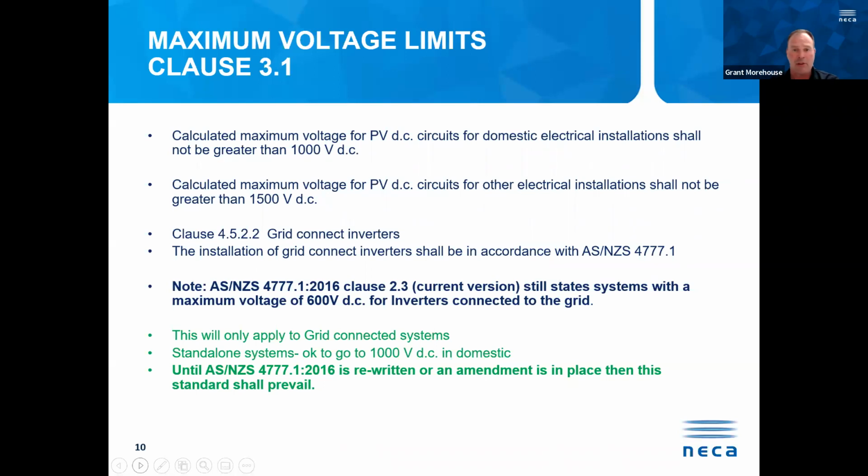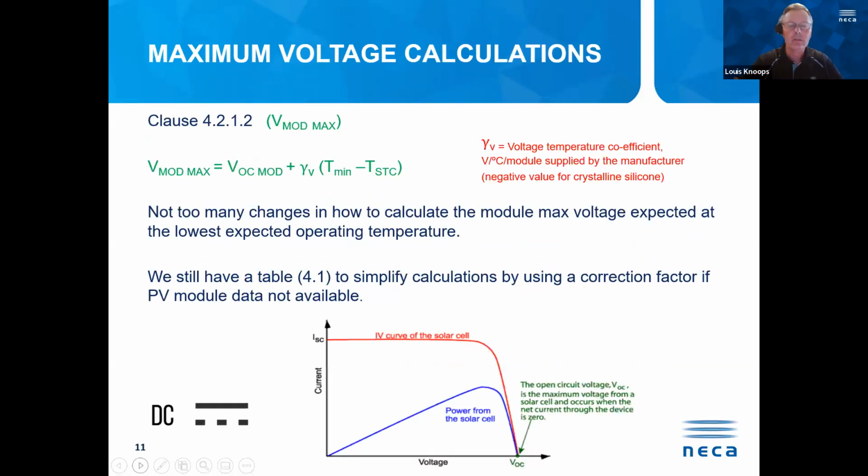Over to you, Lewis. Yeah, thanks, Grant. Now we're just going to delve into the maximum voltage calculations. There's actually not too much of a change in determining the maximum voltage calculations for the minimum or the lowest temperature. And we still have table 4.4 to simplify calculations by using a correction factor if PV module data is not available.